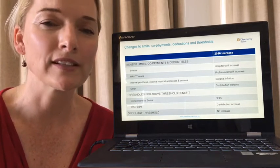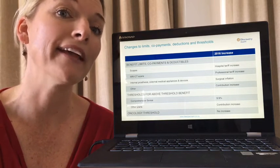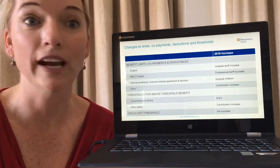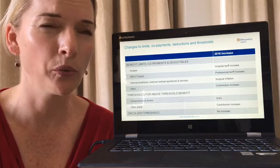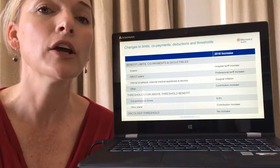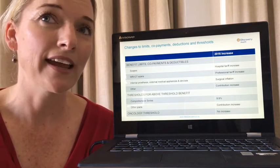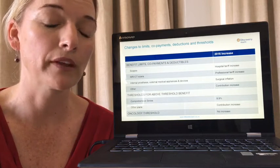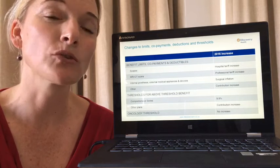For those of you with gap cover, you can email me afterwards. Certain gap covers will pay that 20% co-payment, so you pretty much have got unlimited oncology cover anyway. And then on the classic comprehensive plans, all the executive and the higher end plans on Discovery, your allocation is 400,000 Rand. So the reason why they say they haven't changed it is because, as I said, 98% of people don't go over that threshold, and also it's a rolling year.